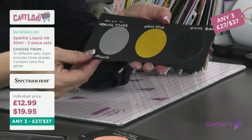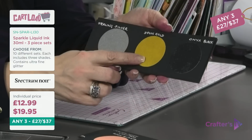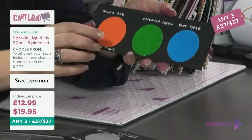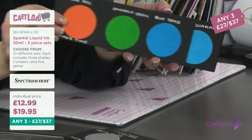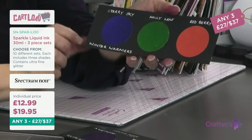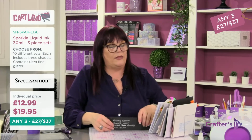Then you've got the metallics. Look at the metallics. Black, spun gold, sterling silver. How true to life are those to a metallic? They're incredible. Then we've got the beautiful Summertime. Look at those vibrant colours that pop off there. My favourite, Glitz and Glamour. I just love that colour combination. I think it's amazing. And then we've got Winter Warmers as well. So that's all of them, what they look like when they're in the colour.